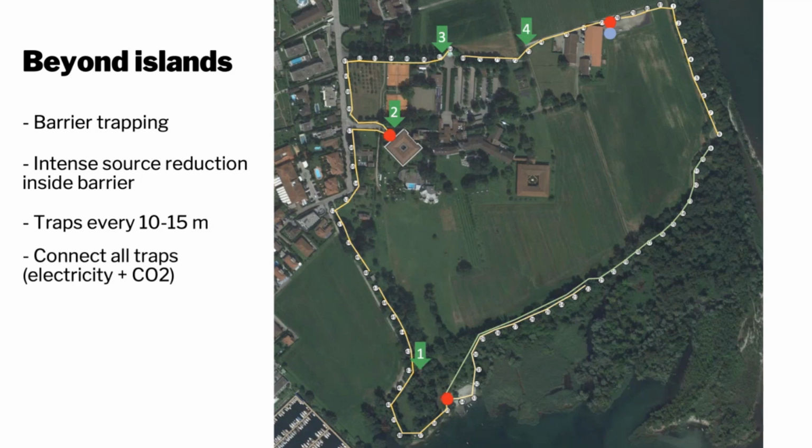What we've also done, and this is also unique, is that we connected all of these traps either through the electricity, connecting them all, or connecting them all through carbon dioxide. So there's an underground conduit that is leading a pipe of carbon dioxide to all of the traps. So basically, here in the gray dot that you see here, this is where we have bottles of CO2 that are providing CO2 to the entire circle of all the traps from just one point.